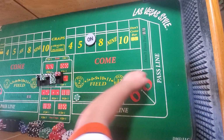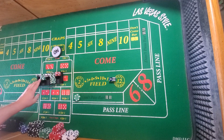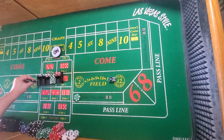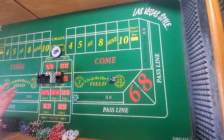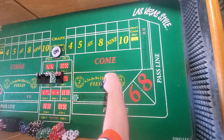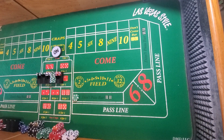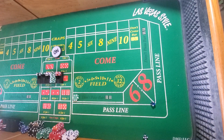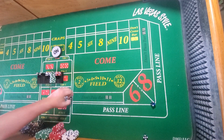Okay. So, you know, if you were 1200 in, so let's make that 500 over there. This looks like 1000, 11, 12. I mean, we're right even. Come out 7. Can't seem to roll no come out winners today. We'll go to 150.